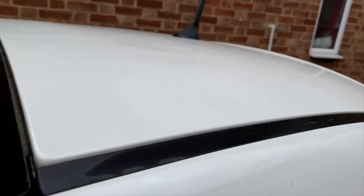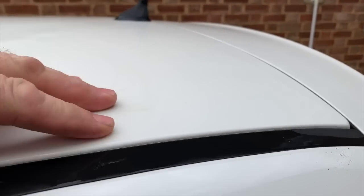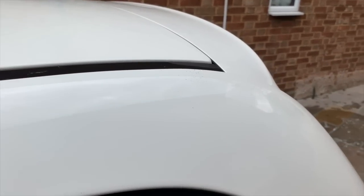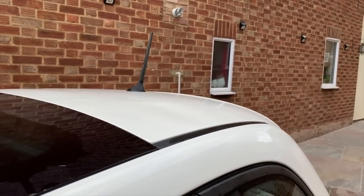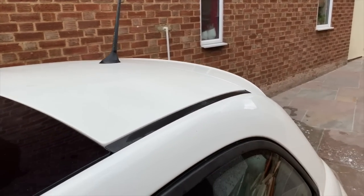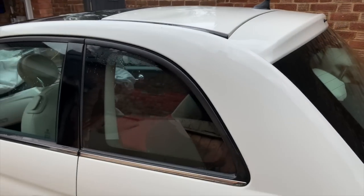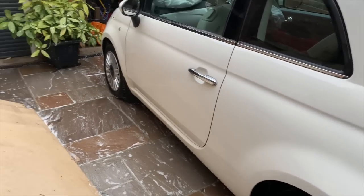Oh, there are some dents in the roof. I could see that from back there. There are some little dents in the roof, which I should be able to pull out. Strange. I don't know if you can pick them up. But apart from that, which is nothing, it is as clean as a whistle. Excuse all this rubbish here.